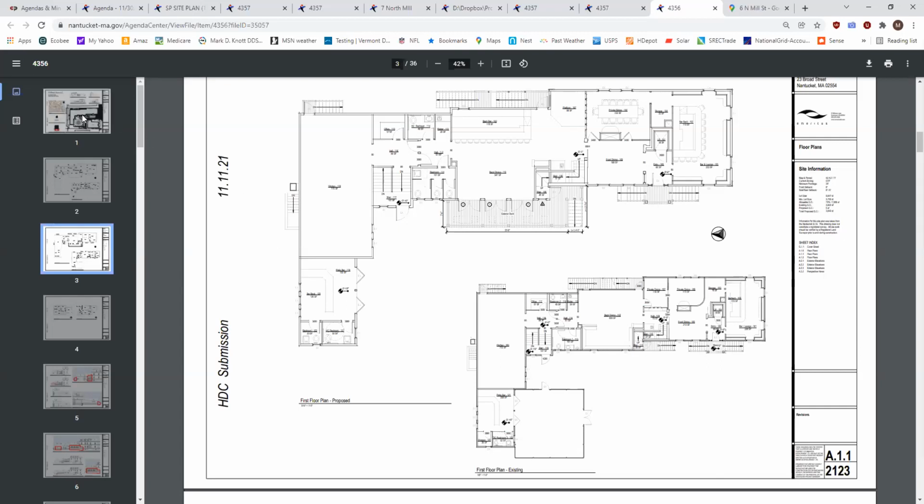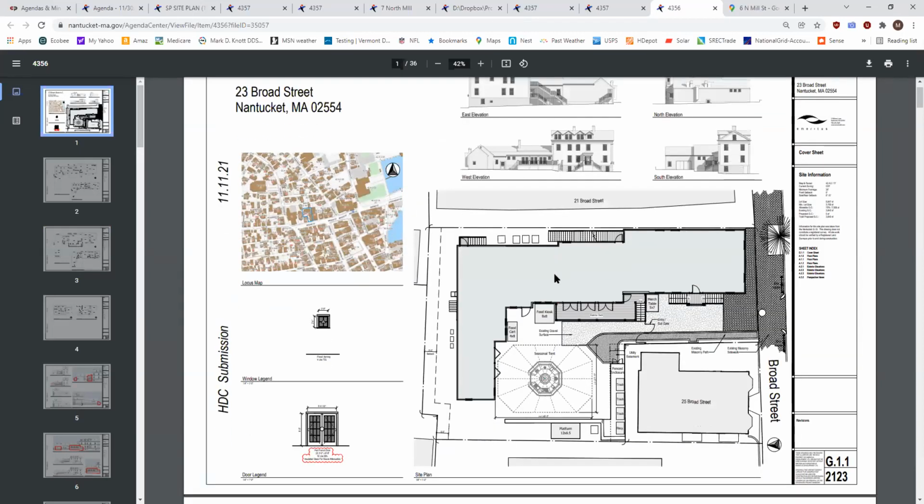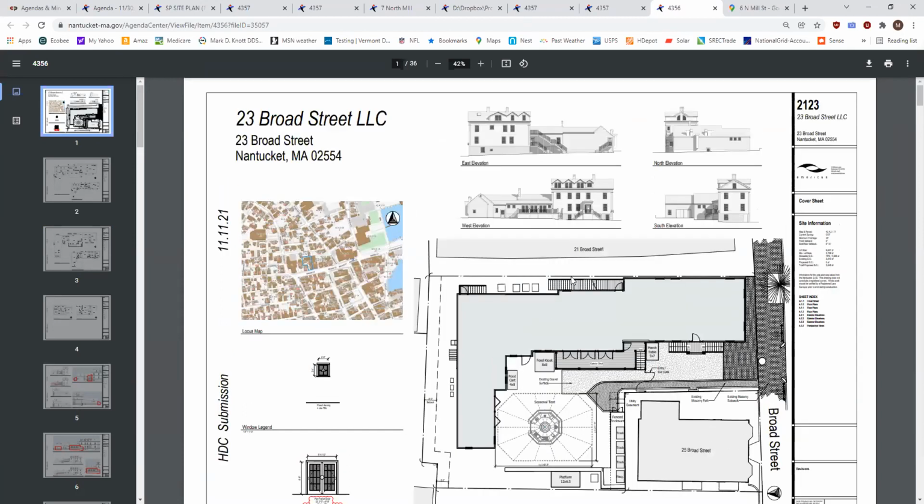Yep. As far as the French doors are concerned, like I said, we're trying to just get as much light into that space as possible. It's dark. It's not that pleasant. And so the owners are just looking to make it as light filled as possible. And that's why we've got the French doors.